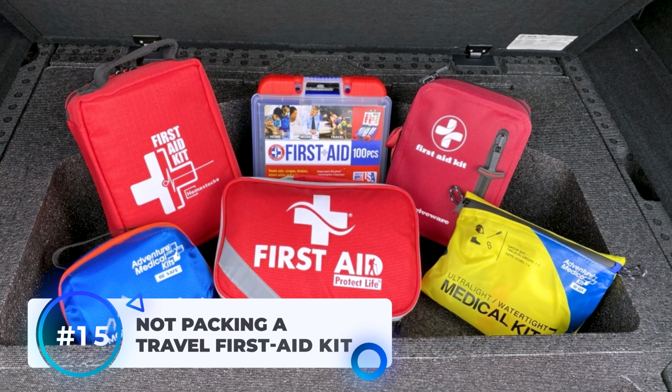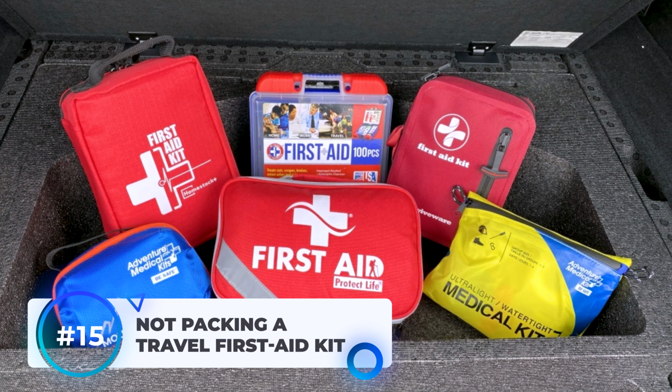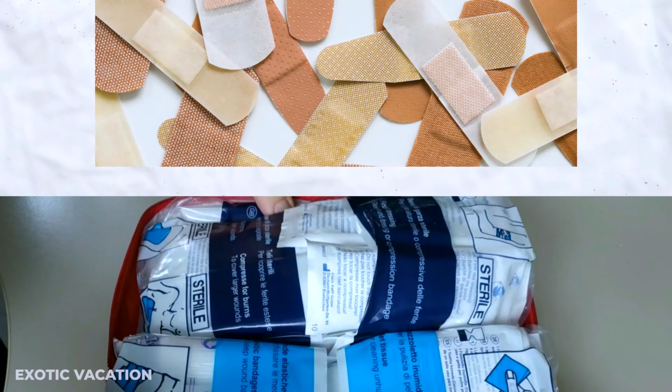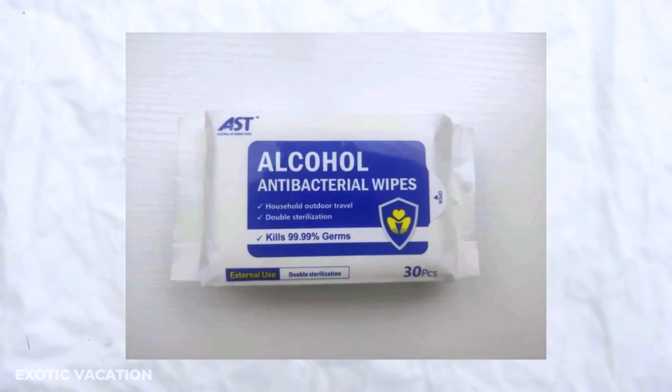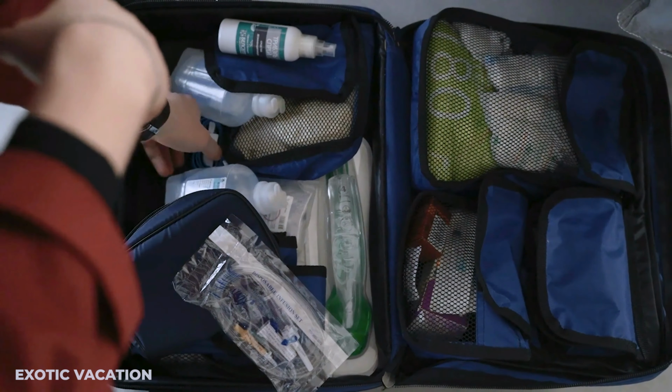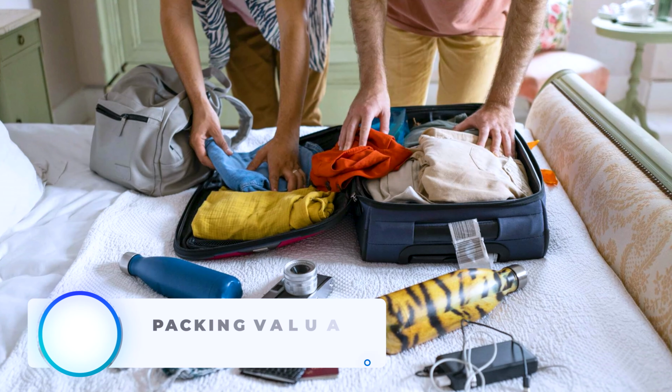Mistake number 15. Not packing a traveler first aid kit. It doesn't have to be extensive, but a small kit with band-aids, antiseptic wipes, and basic medications can come in handy during unexpected situations.